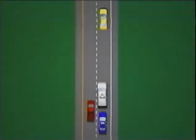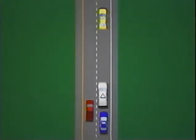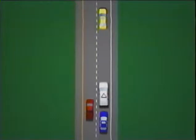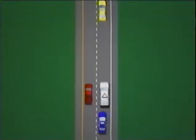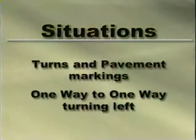The driver of the white van should leave a space of at least 2 to 3 seconds travel time between his or her vehicle and the vehicle ahead. You could use the tree, which is a stationary object, to check your following distance. The van driver should realize that the blue car is tailgating, and the van should decrease speed to allow the tailgater to pass. The change in speed will also help to get the red truck out of the blind spot of the van.